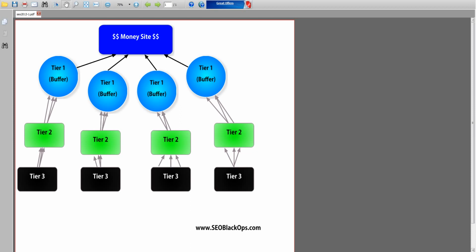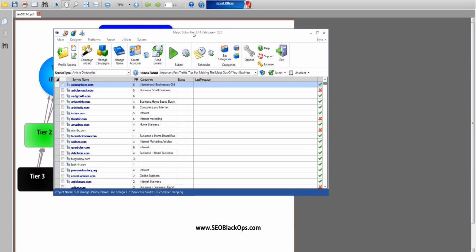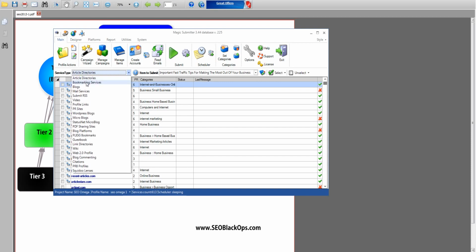So there's a tool that I've been using for the last several months. It's called Magic Submitter. I'm going to pull it up real quick. Magic Submitter will automatically create accounts for you on all of these different service types. So you see you've got article directories, bookmarking services, blogs, video sites, profile links, PR sites, WordPress blogs, micro blogs, StatusNet blogs, PDF sharing sites, blog platforms, Pligg bookmarks, guest bookmarks, link directories, wikis, Web 2.0s, citations, PR8 profiles, and then Squidoo lenses. As you can see, this has a large variety of services that Magic Submitter will go in and automatically create accounts on.